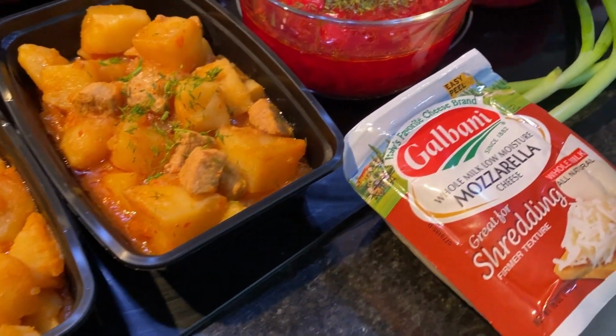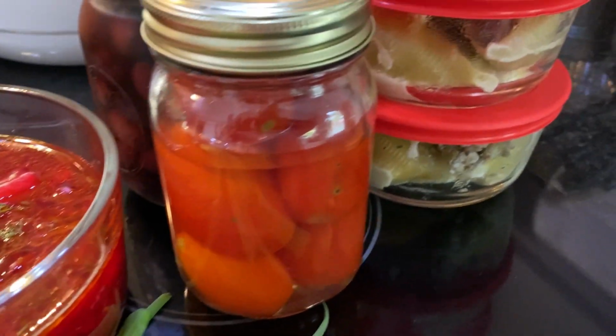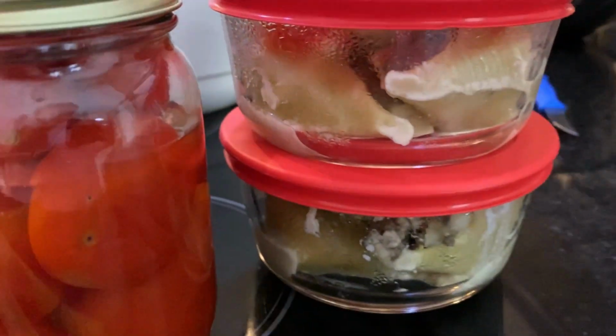So Andre goes out of town twice a month, so usually when he's leaving, I tend to pack him a few days worth of food to take with him.